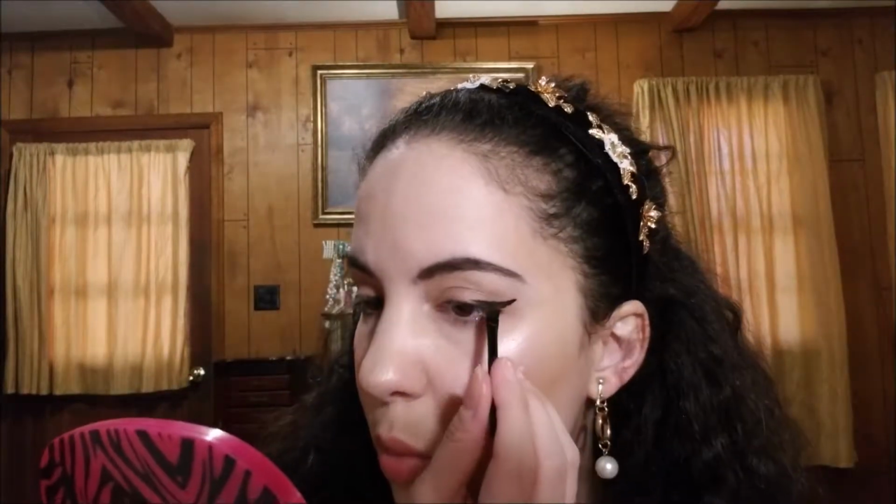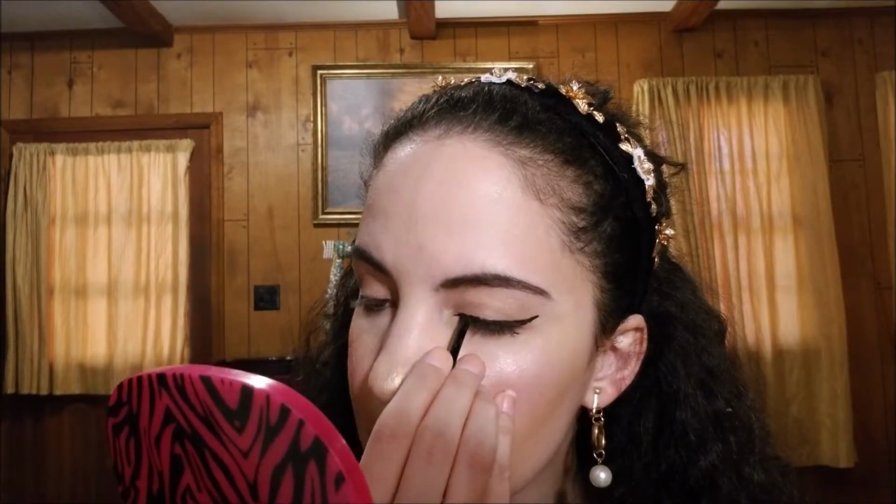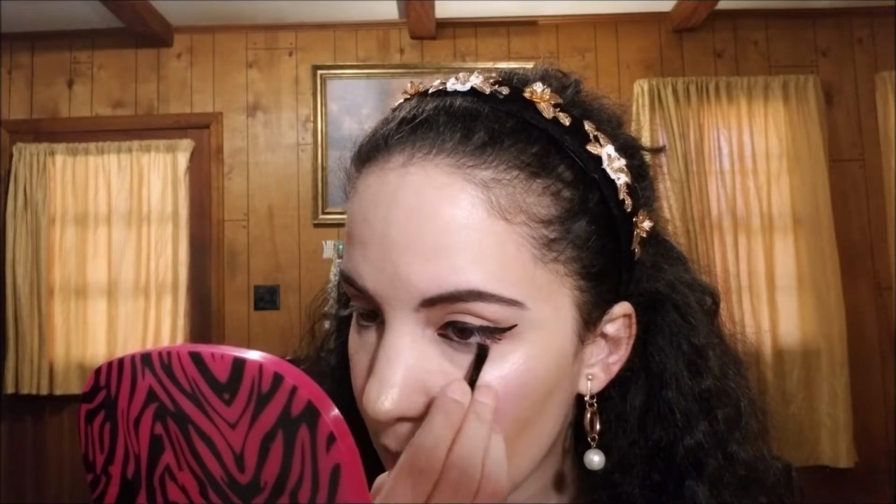But this is the little brush. I think this is the brush that comes with the e.l.f. eyeliner. Like I said, this is for a gel eyeliner. It's pretty inexpensive. I used a more expensive brand, and I was not nearly as happy with it. It seemed to dry out. And then this is like one of the cheapest gel eyeliners you can get, and I am pretty happy with it.